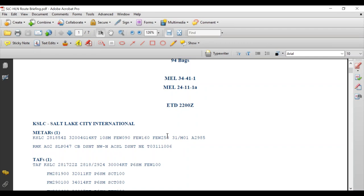And then you're just going to go 31 minus 6. That's where I missed. So then it was 25. 31 minus 6 equals 25. So then it's ISA plus 25, but it's going to fit onto the ISA plus 20 chart.